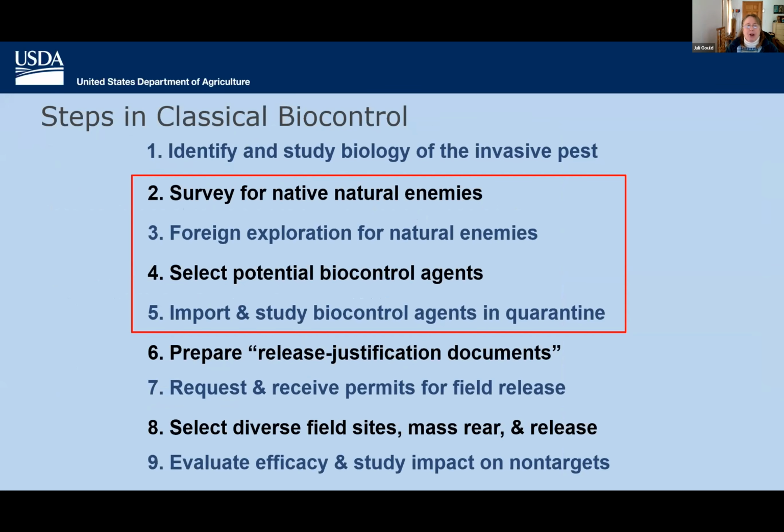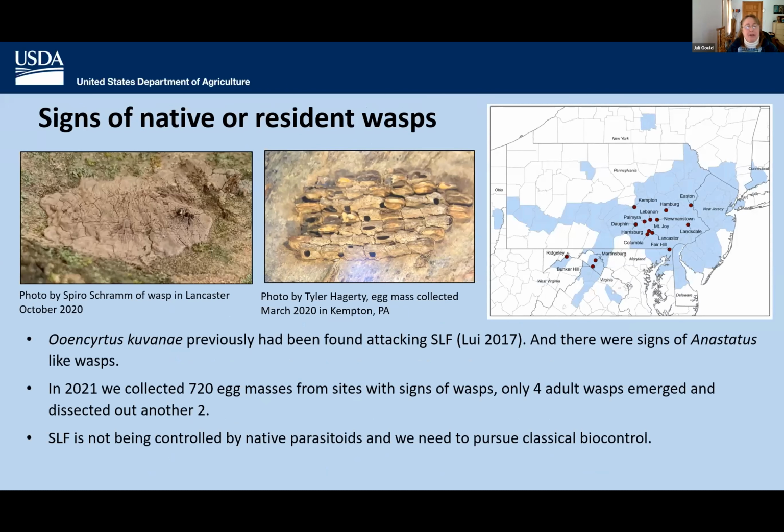And this is where we are now. If you look at this list of steps in classical biological control, we're on steps 2 through 5. That's where we're working right now. We're surveying for native natural enemies, doing foreign exploration, selecting potential biocontrol agents, and also importing and studying them in quarantine. And that's what I'm going to talk about today. So the first thing you want to do is see if there are any native natural enemies that could control the population. You don't need to bring any in if there's already something here that could be doing a good job.